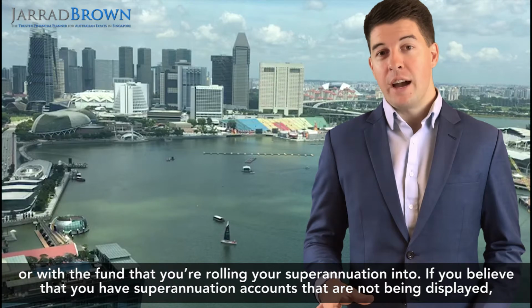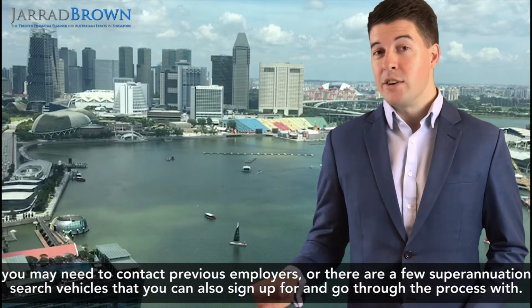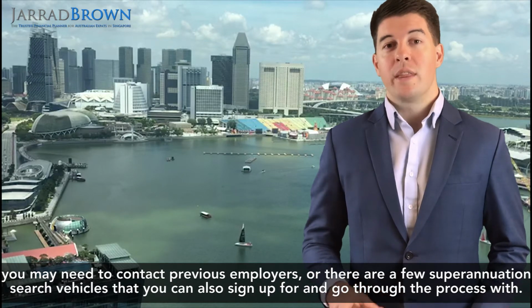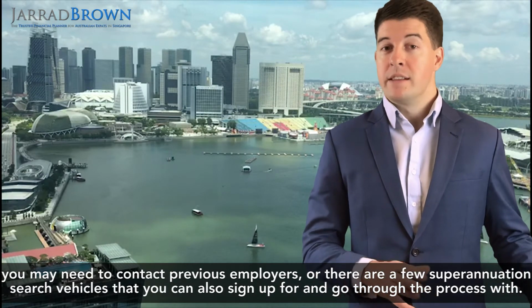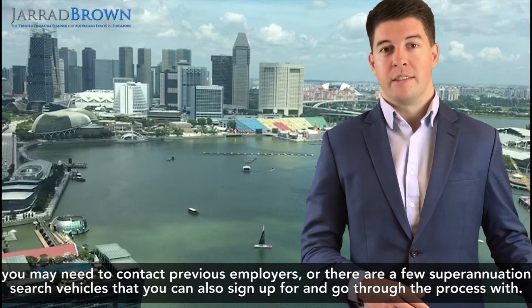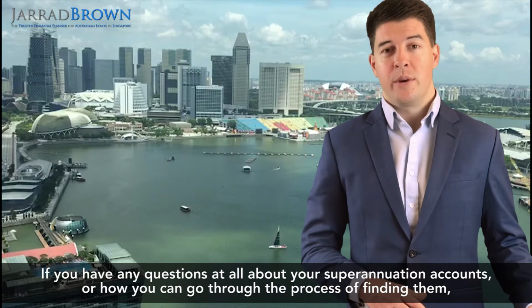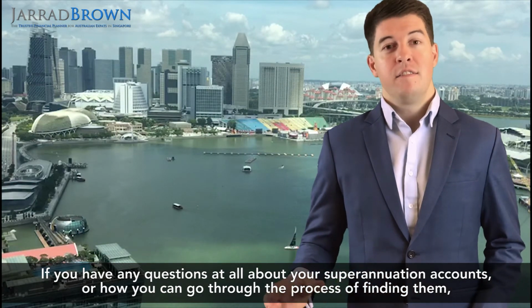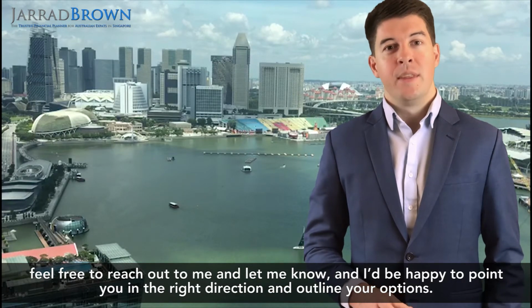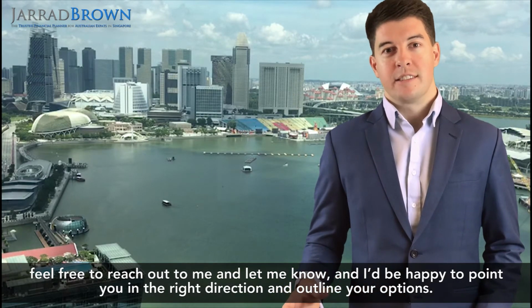Now, if you believe that you have superannuation accounts that are not being displayed, you may need to contact previous employers, or there are a few superannuation search vehicles that you can also sign up for and go through the process with. Now, if you have any questions at all about your superannuation accounts or how you go through the process of finding them, feel free to reach out to me and let me know, and I'd be happy to point you in the right direction and outline your options.